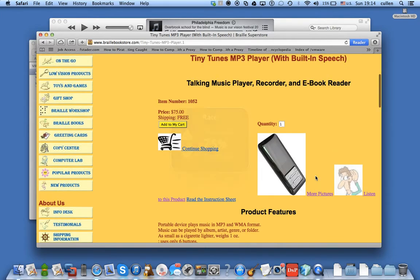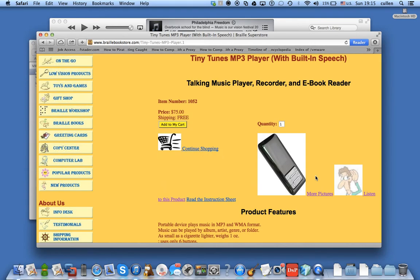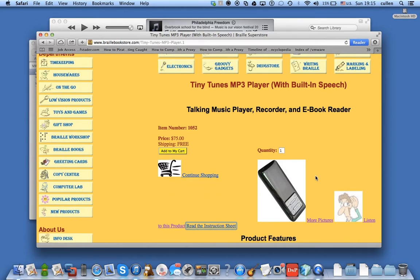Heading level 1. Rate 75%. 55%. Slow down my speech there. Now let voiceover. End of list. Image. Marking and labeling. Heading level 1. tinytunes heading level. Item number 70. Ship. Quant 1. Picture image. Visited. Read the heading level 2. Product features.